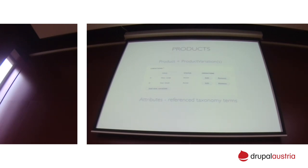So we rethought all of that for Commerce 2.x, and we now have two entity types. We have products and product variations managed from the same screen. When you create a product, you get this node-like form. Products are basically nodes when it comes to UX. And then you have an inline entity form that allows you to define one or more variations.